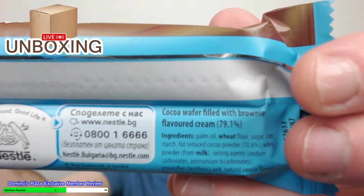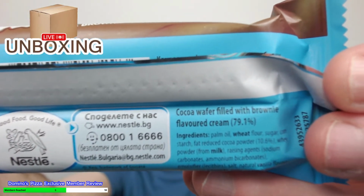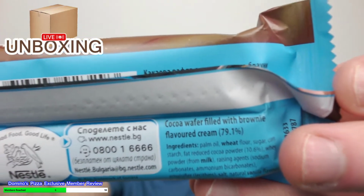Cocoa wafer filled with brownie flavoured cream, 79.1%. Okay. Brownie flavoured cream. That sounds interesting. All right, we'll see about that.